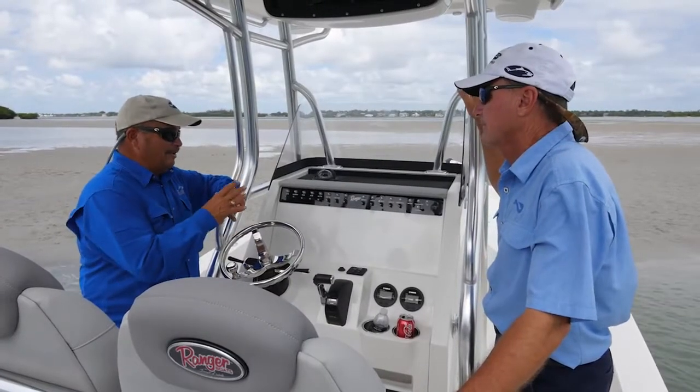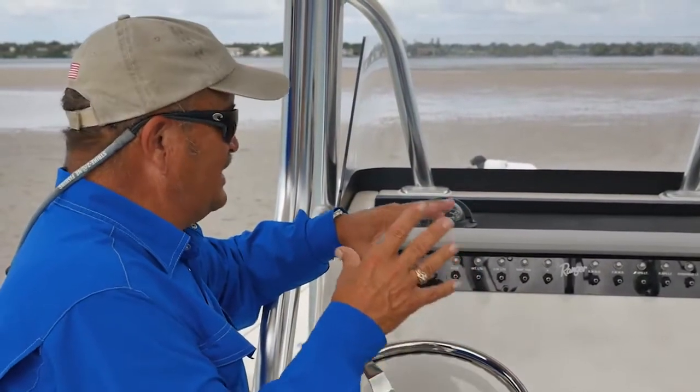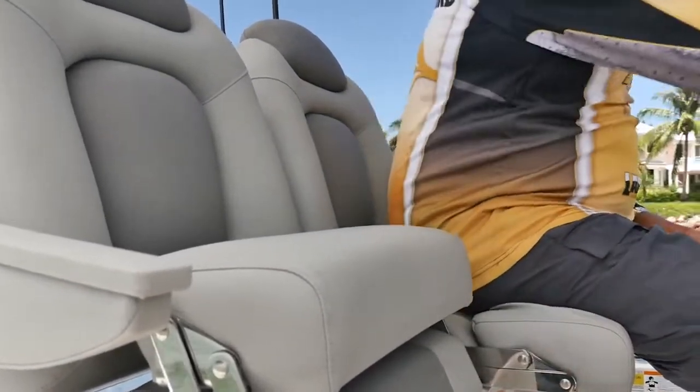You're not kidding, it might be. You can put two 14-inch screens there. I feel very secure. You can have all the electronics you want. It's just laid out nice. Here we go again, more comfortable seating, straight out of the bass boat world, you and your bass boats.